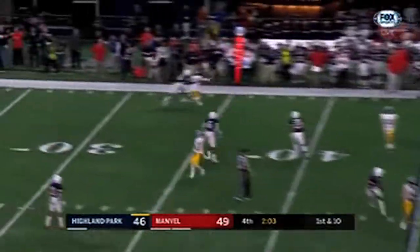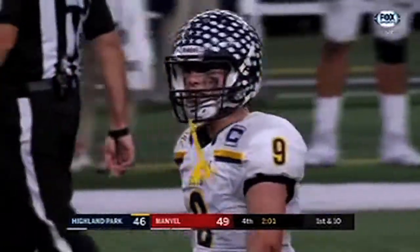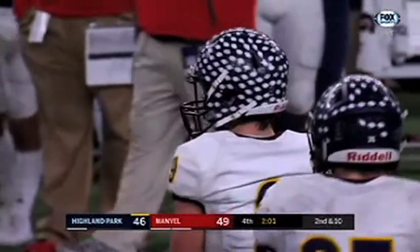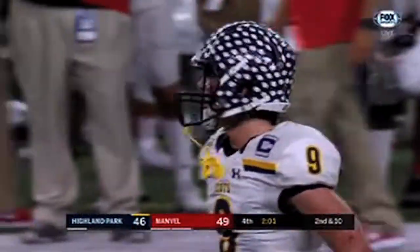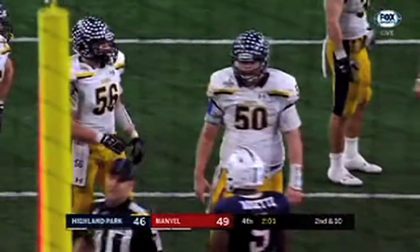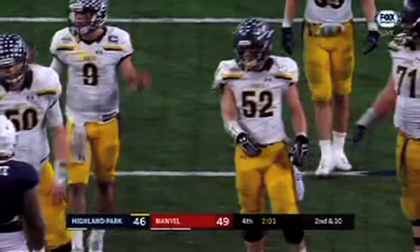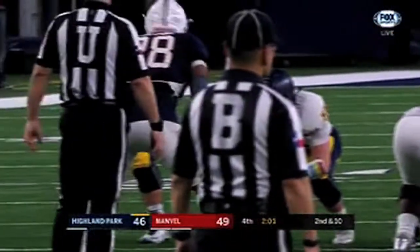Jones to the air and incomplete, trying to go outside to Carson Bryant. Okay, we really need to talk about this offensive front for Highland Park. In the first half, you mentioned those 8 sacks, a record in this game, and it was only at the half. Second half, John Stephen Jones has not been harassed nearly as much. Up front, those guys have done a really good job of protecting him and keeping a clean pocket.